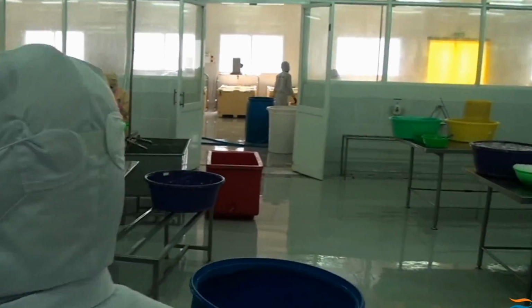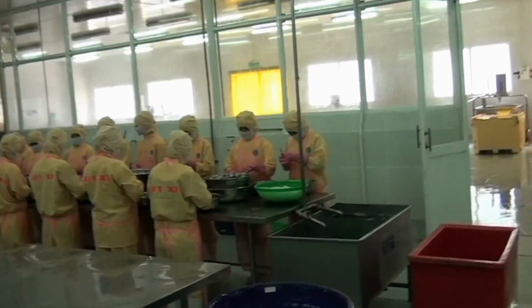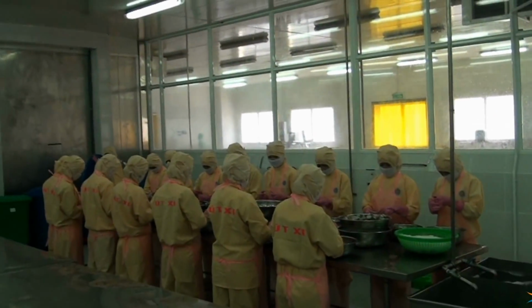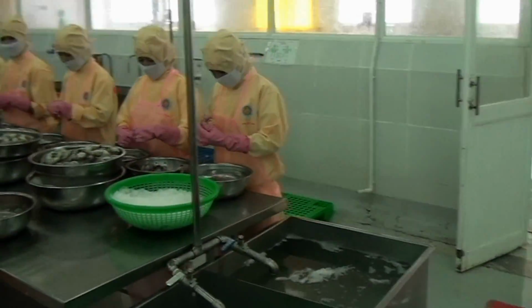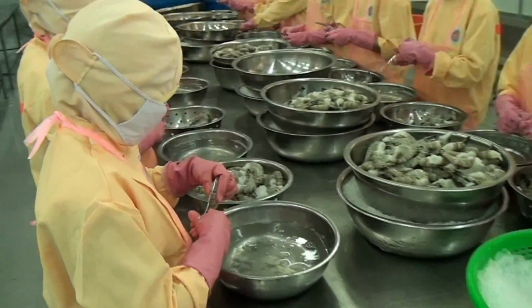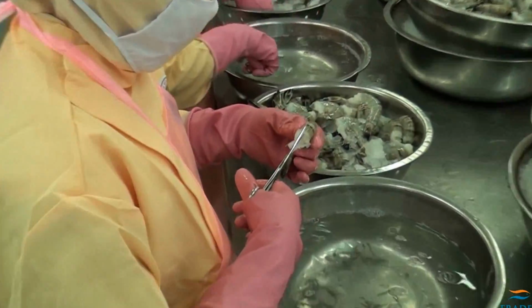So this is a P&D line? No, PD and easy peel. You know what easy peel is? So they're just splitting the shell down the back and pulling the vein out.